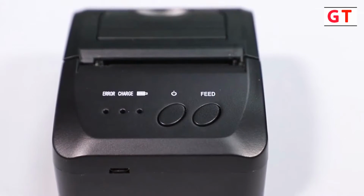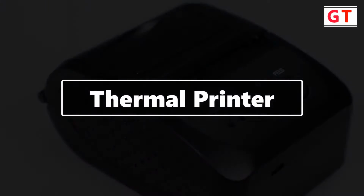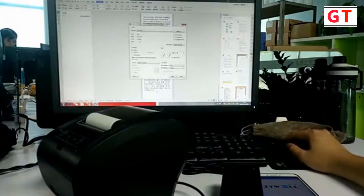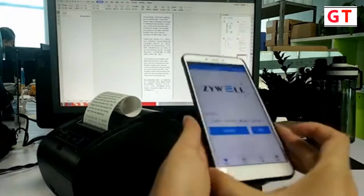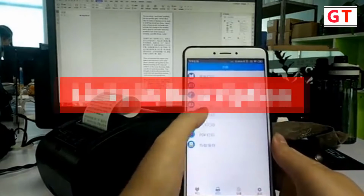In this video we're going to be checking out the top 5 best Bluetooth thermal printers you can buy right now. I made this list based on my personal opinions and our research, and I've listed them based on quality and features, and I've included options for every type of consumer. So whether you're looking for the best Bluetooth thermal printer, we have the products for you.